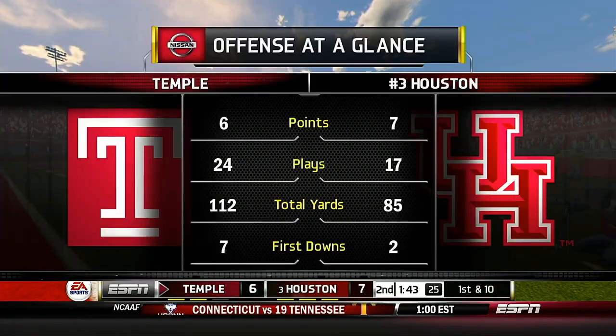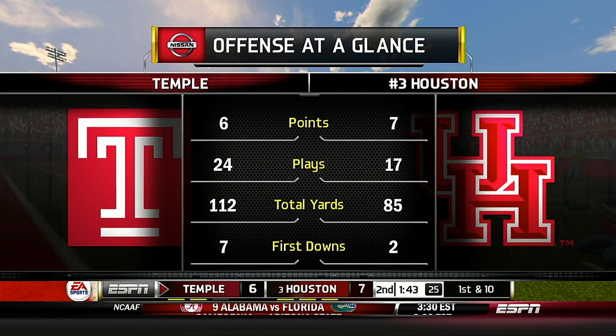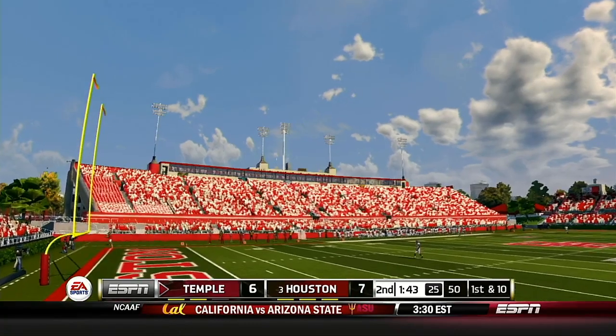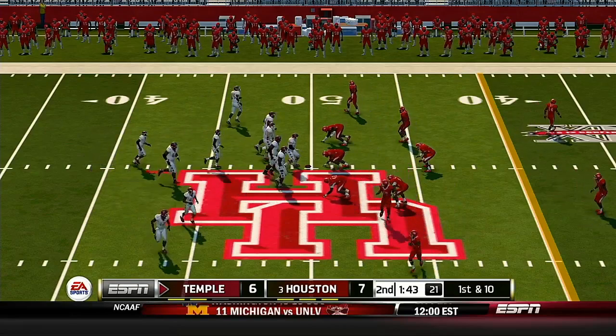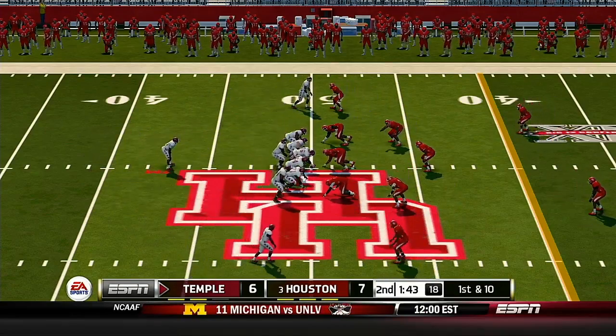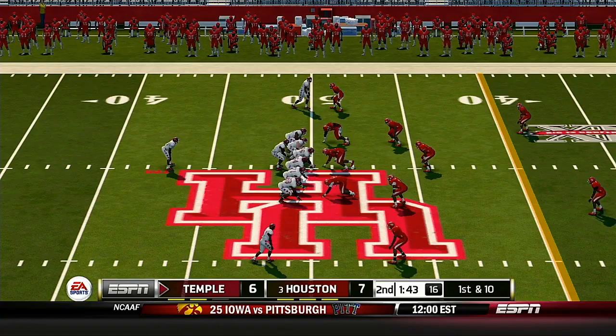This offense is just going to be kicking themselves. They're moving the ball very well. In fact, they're getting into their opponent's territory. Only problem is they're not finishing off the drives with touchdowns. They're having to settle for field goals. That could eventually catch up to them. Momentum swings have been fairly even, and with so little separation, this game can be drastically changed on just one or two plays.